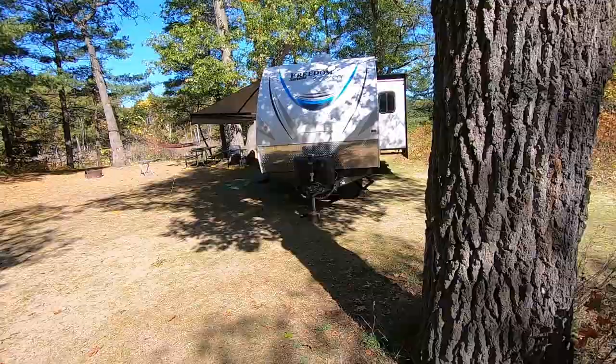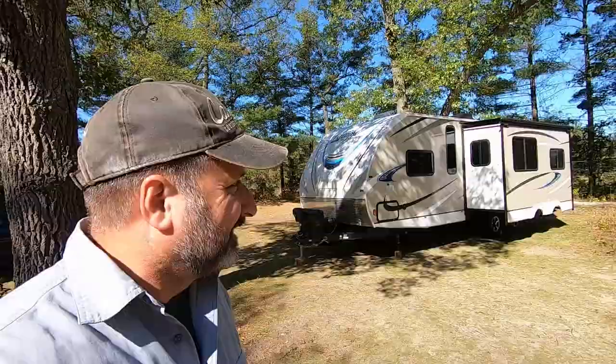This is a really nice waterfront site. Has a nice trailer on it too. Coachman Freedom Express. Good taste in trailer.